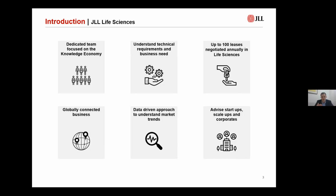And over the past 5 to 6 years, we've built up that team and that offer, where we have around 30 people that are dedicated and focused on the sector at the moment in the UK, and a much bigger number of people that are focused elsewhere across Europe and beyond. So we have that dedicated team.